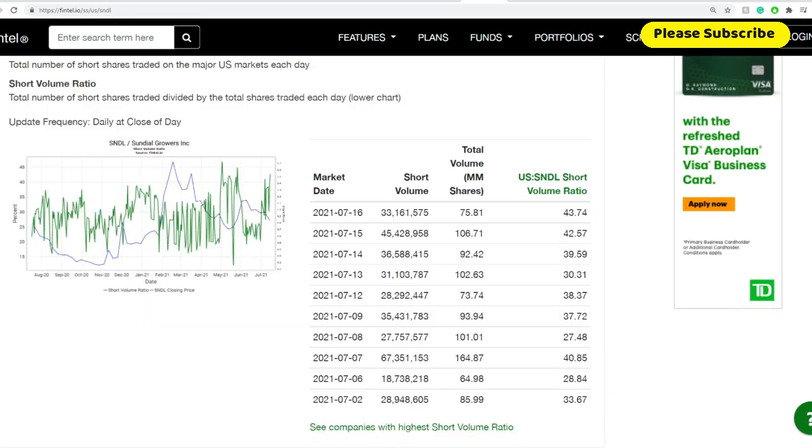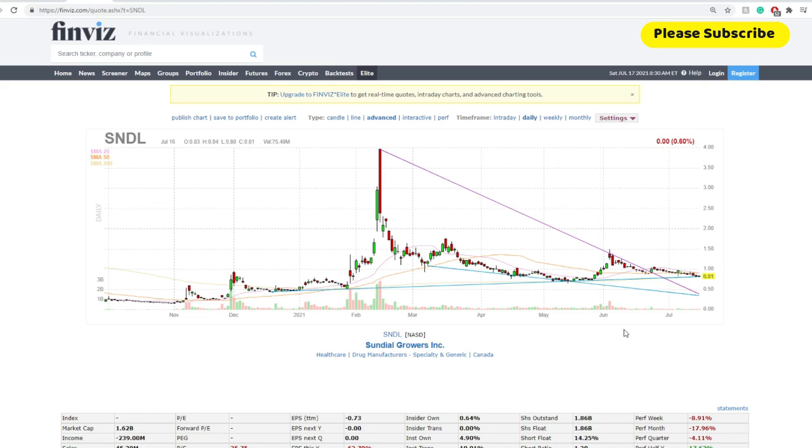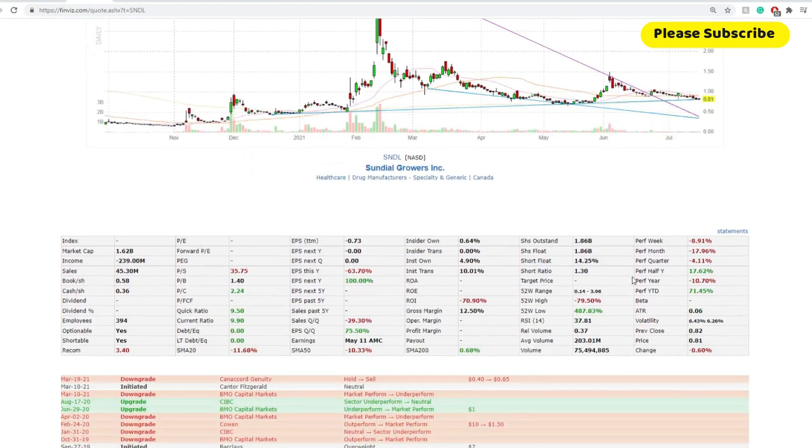Now, in terms of the short interest, it is very interesting because over the last 3 days you hovered around 40%. In the last 2 days, almost for the first time ever with the exception of 7th of July, you're hovering above 40% of short interest. Basically, you're seeing a lot of shorting activity into this one. And as you can see, the stock price is below $1 currently.